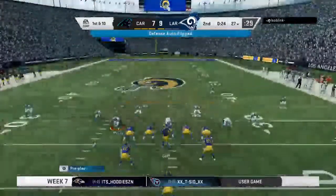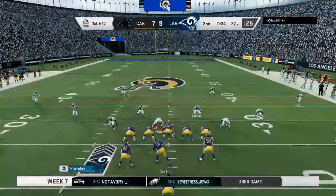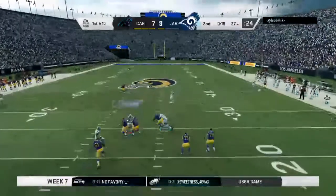The L.A. offense ready to go for their next drive. Now, if you're a fan of punting, and I know that not many people are, but this game kind of turning into one for you. Well, it's okay if it's a skills contest, right? We're really into it then.